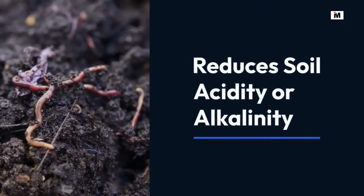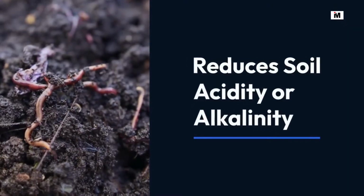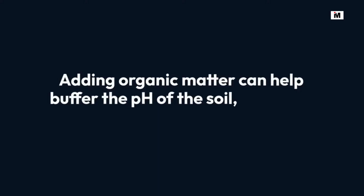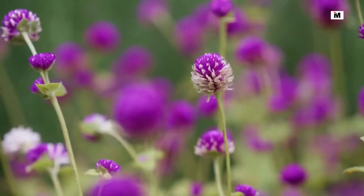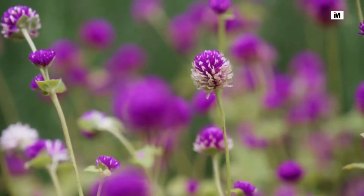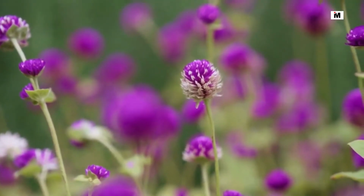7. Reduces soil acidity or alkalinity. Adding organic matter can help buffer the pH of the soil, making it more neutral. This is particularly useful in acidic or alkaline soils, where nutrient availability can be limited.